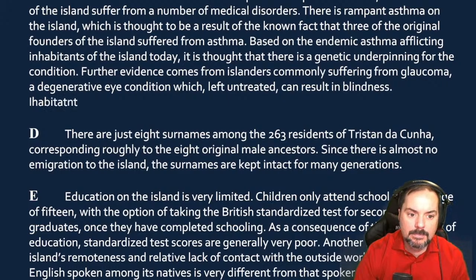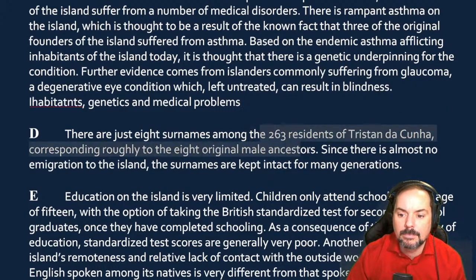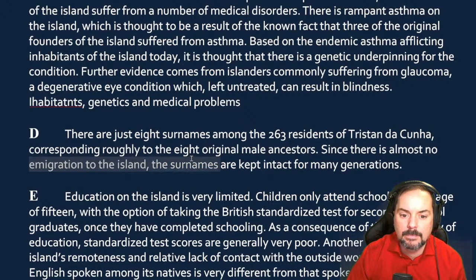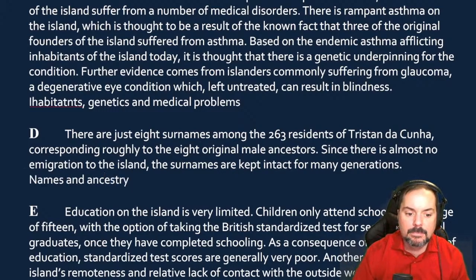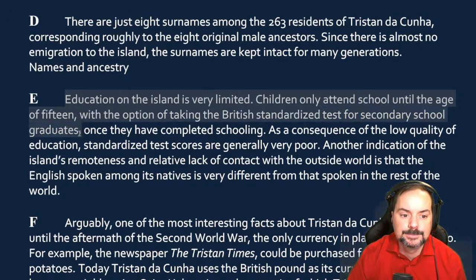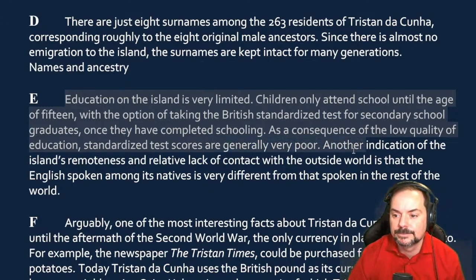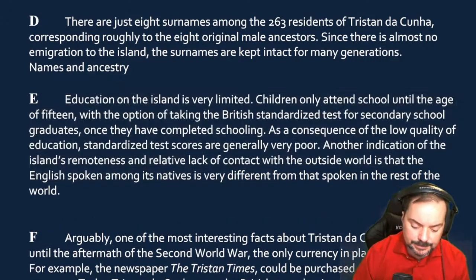There are just 8 surnames among the 263 residents of Tristan da Cunha, corresponding roughly to the 8 original male ancestors. Since there is almost no emigration to the island, the surnames are kept intact for many generations. Education on the island is very limited. Children only attend school until the age of 15, with the option of taking the British Standardised Test for secondary school graduates once they have completed schooling. As a consequence of the low quality of education, standardised test scores are generally very poor. Another indication of the island's remoteness and relative lack of contact with the outside world is that the English spoken amongst its natives is very different from that spoken of the rest of the world.